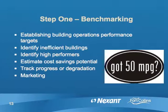At a rough scale, it can help you identify what the cost savings potential is. It's not too hard to hit the midline, so if you're down low, you can come up with some quick numbers on what you might save. And you can track yourself over time.